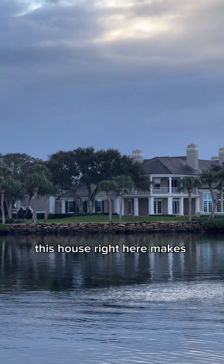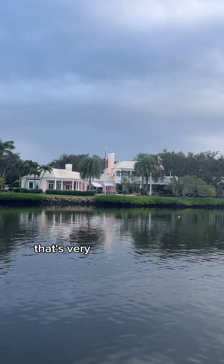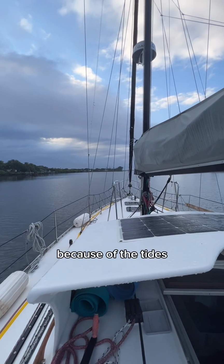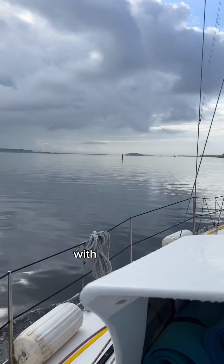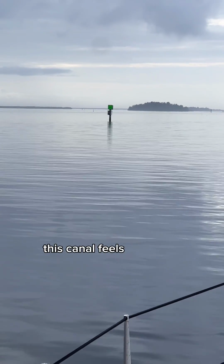It felt like we were in the backyard of one of the richest people in the United States. This house right here makes me think of The Sims, like the biggest dream house. That's pretty much what these houses would look like. Because of the tides, the speed on the canal can vary a little bit. Today we were actually having quite a fast day with 6.3 knots.